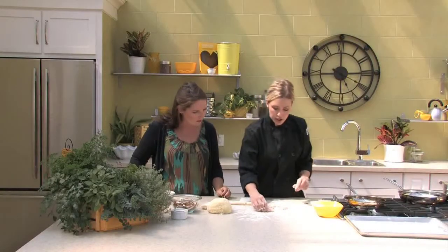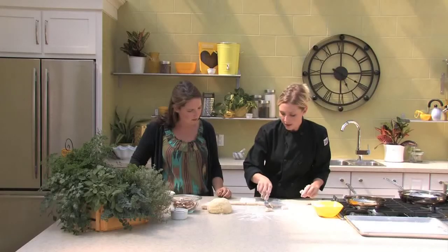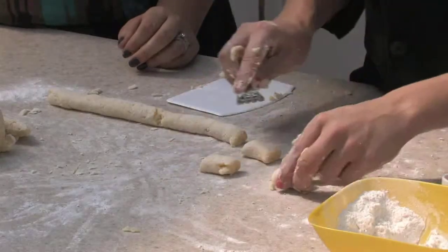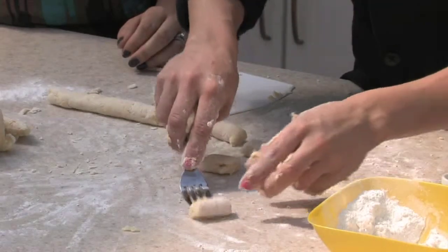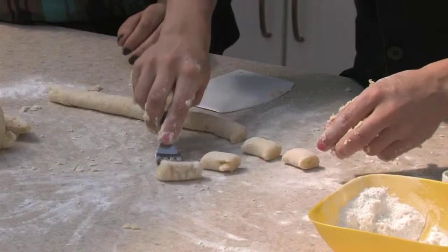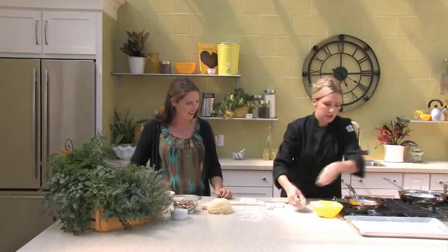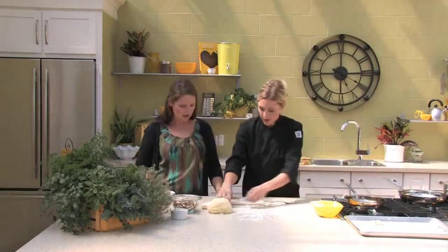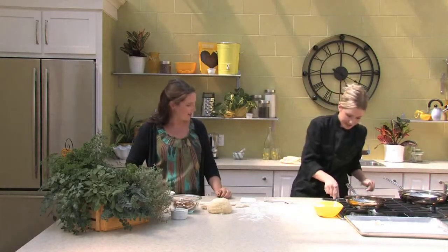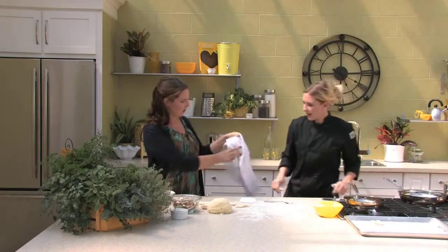So once you have each gnocchi, you can form it with a fork. You can make little indents with your fork or your hand. Just roll it, whatever kind of fun pattern you want. So those just go on there. Great. Now, for the vegetables.